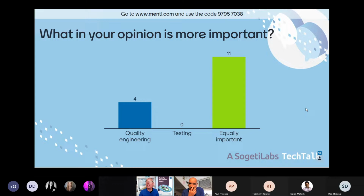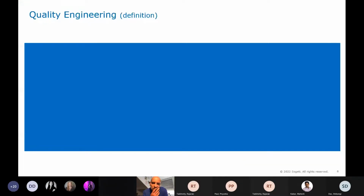I'll share my screen again. Yeah, thank you. Just a moment. So when we wrote this book about 2.5 years ago, we unfortunately didn't add the definition of quality engineering into the book. The term is mentioned multiple times in the book, but we didn't write a good definition of it. Well, in the second edition we did. So in the second edition and also the addendum, we have a definition of it.